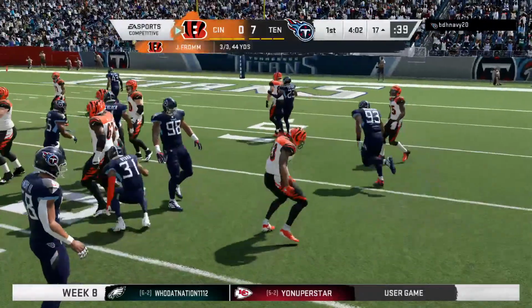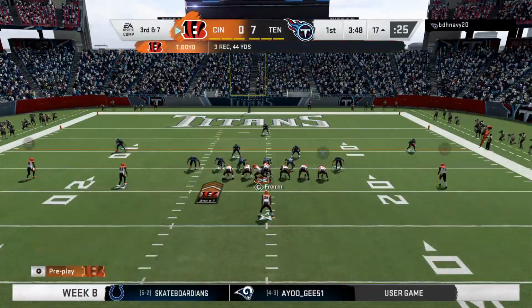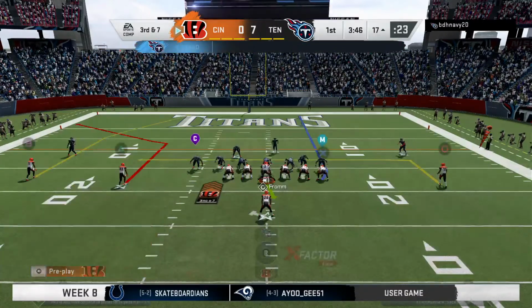And he's going to take this down to about the 17. So that one will get him halfway to the first down marker. 7 yards makes it 3rd and 7 now.